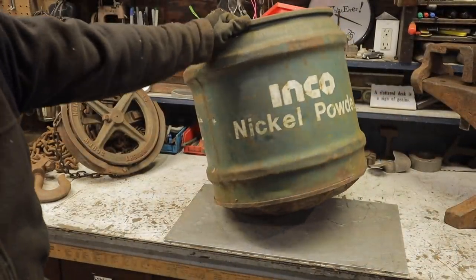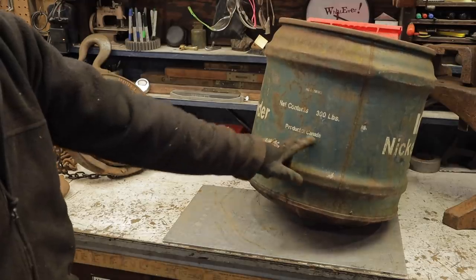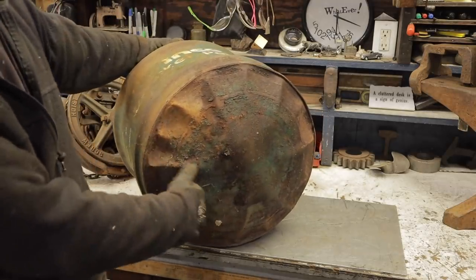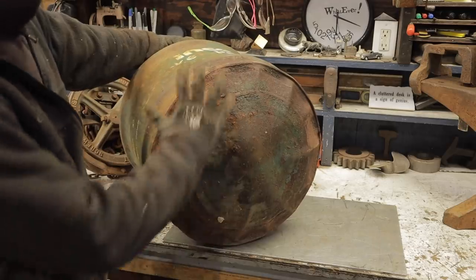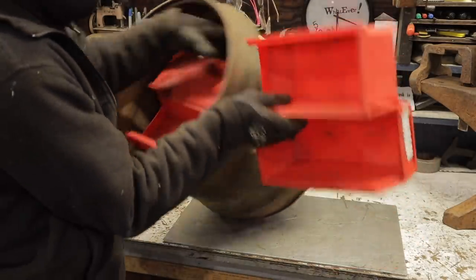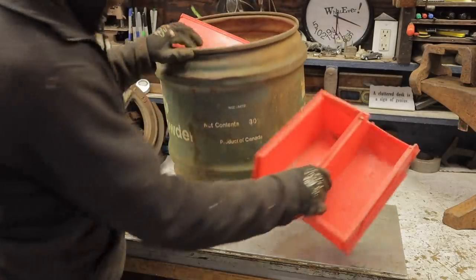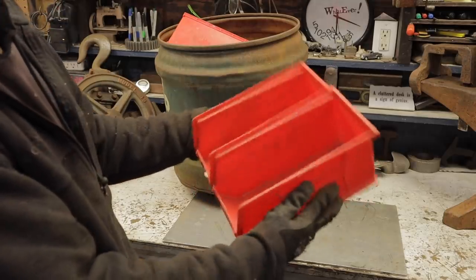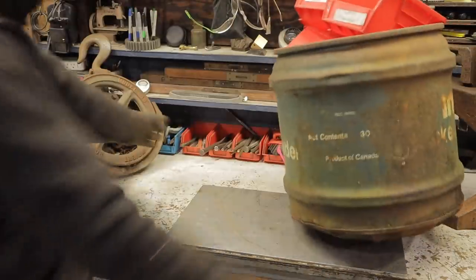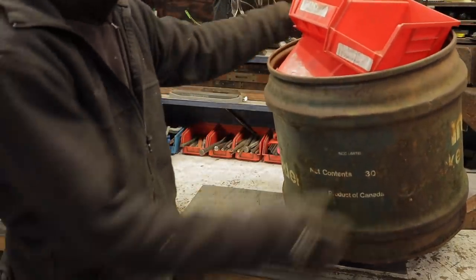So I also got this Inco nickel powder, 300 pounds, product of Canada barrel that has basically blown out the bottom. It's still decent metal, but it's just kind of all warped. But really, I just used it. I found all these bins, there's one, two, three, four, five, six, seven, eight of these bins here in the workshop. I can never have enough bins like these. I use them all the time in drawers or on the bench, like right here behind me, with stuff that I use commonly, stuff to grab quickly. So I grabbed those because I know I can put them to good use.